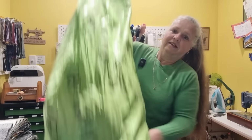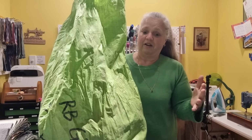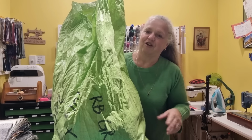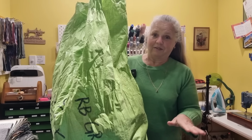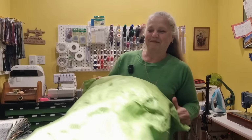So let's start with the first bag. I have this bag. It's only half full as well. I just felt like I should stop grabbing fabric. And I only did that because the guy told me that there was another lady that was interested. And I thought, yeah, that's okay. I'll take the good stuff and somebody else can have something else. All right, let's empty this.